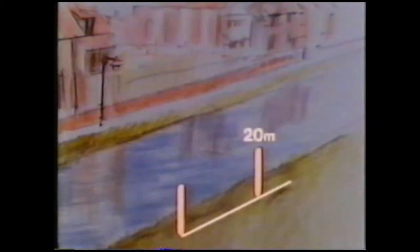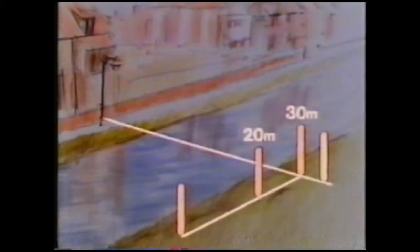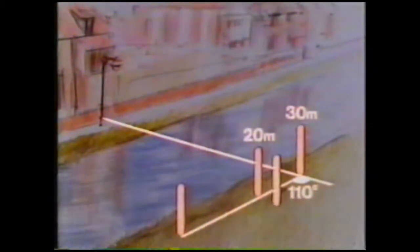You can get a better idea of what they did in a diagram. Here's the pole opposite the lamppost. From here, they measured along the riverbank, putting a second pole in at 20 meters and a third at 30 meters. Next, they sighted a line to the lamppost on the other side from the 30-meter pole and measured the angle with the baseline. And they did the same with the second pole.